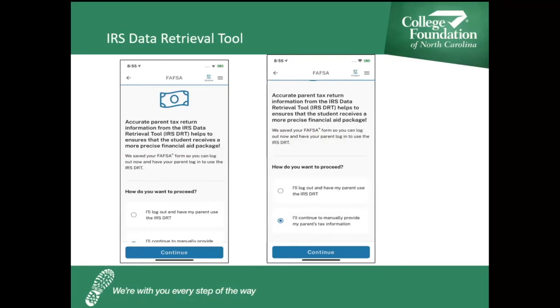You can use the IRS data retrieval tool on your PC, or you can use it on your phone. Here we have some screenshots of what that will look like if you choose to use it on your phone. Regardless, if you're going to complete the FAFSA on your phone through the Student Aid app, make sure you are in a secure wireless environment because you will be inputting some personally identifiable information, and we want to make sure none of that leaks out.